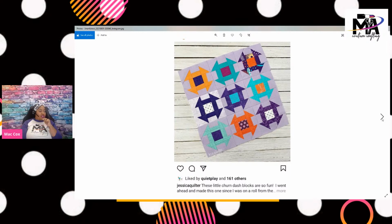And this one is by Jessica Quilter. She's got a presence on Instagram. We know her, and the way that she took this picture is just, oh, why can't I get a good picture like that, right?